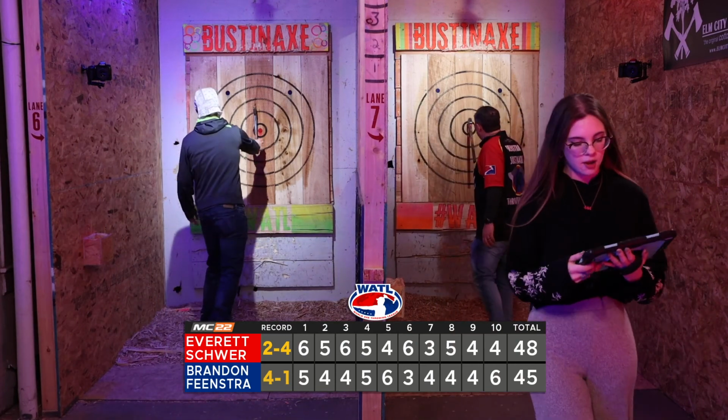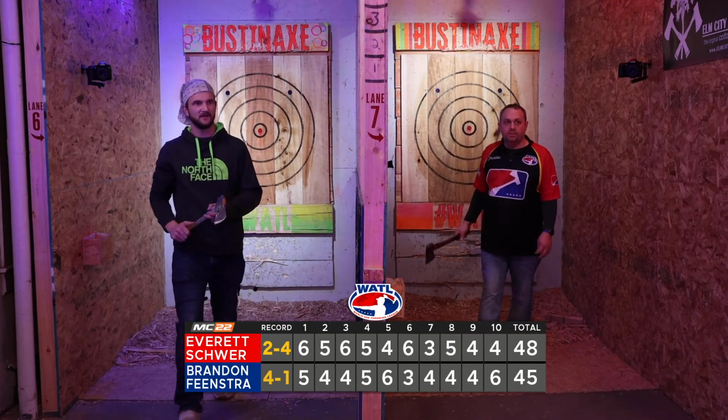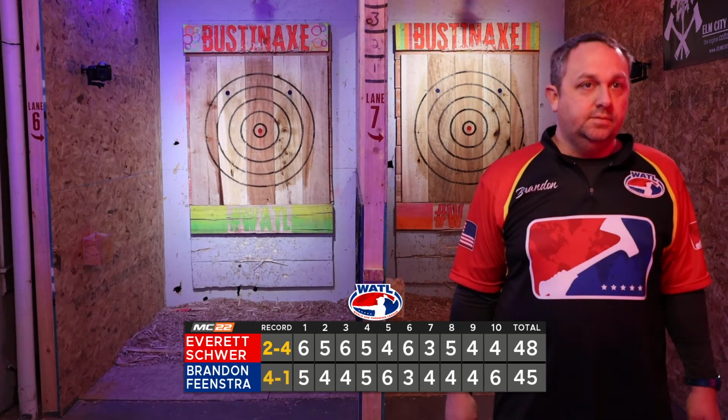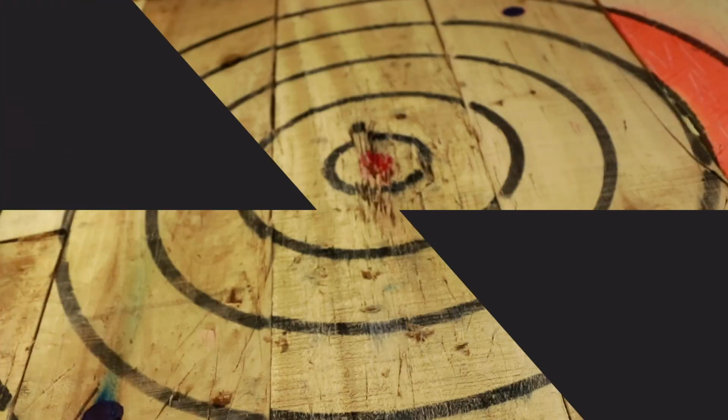Everett, here, bullseye, and Brandon with a nice throw to end it there at the 10th. All right, big game. 48 Everett, 45 Brandon. Or I'm sorry, 48 Everett. The 10th throw with the 6. Everett Shurer, the victor, 48-45 over Brandon Feenstra.